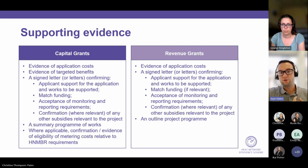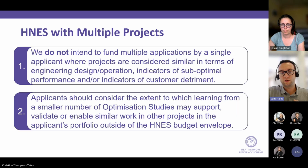And then acceptance of the monitoring and reporting requirements and the confirmation of any other subsidies relevant to the project and the project programme. So very, very similar things there that need to be covered. And then if we move on to the next slide.